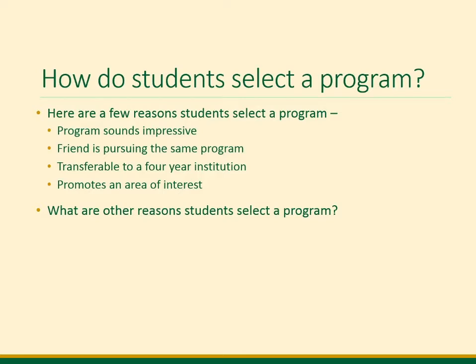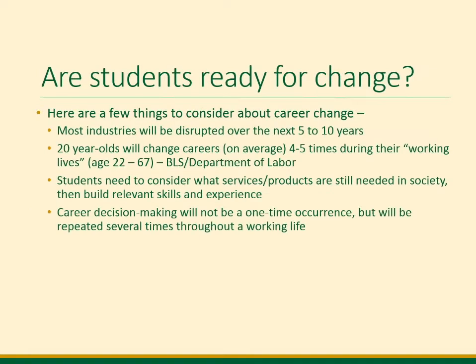Sometimes students have friends or family members that have pursued a program, and that could dictate their choice. Course transferability to a 4-year institution is very, very important to students at NOVA as they try to figure out how to get the first 2 years of an academic program done at NOVA before transferring. And at times students have an interest in an area that starts at an earlier age, or they develop as they're a student at NOVA. Pause and reflect on what other reasons students select an academic program.